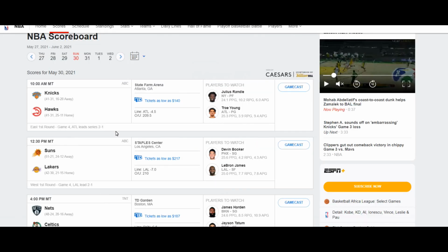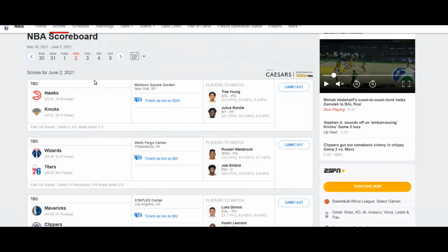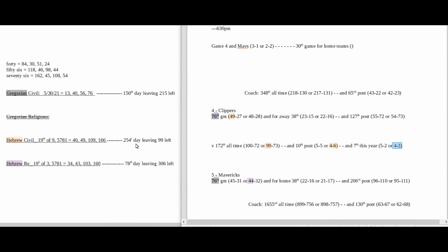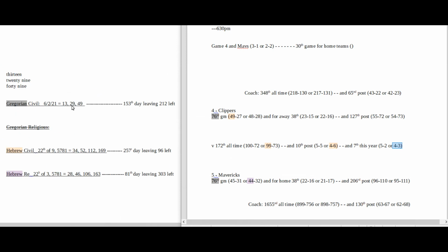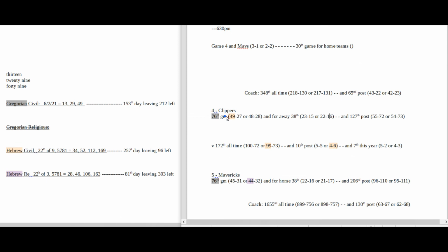When do these guys play again? Tuesday, Wednesday. They play on Wednesday. So let's look to Wednesday. When is Wednesday the 2nd? 13, 29, 49. Wednesday has 49 date numerology, so technically Clippers could get their 49th win on this day and head into Wednesday with 49 wins, or they can lose on this day and get their 49th win on Tuesday. So that could be either or scenario.